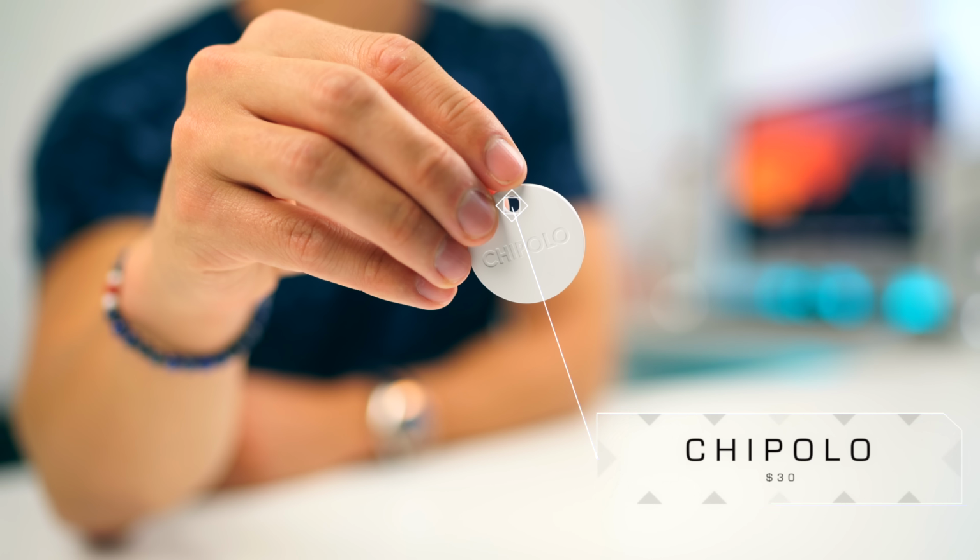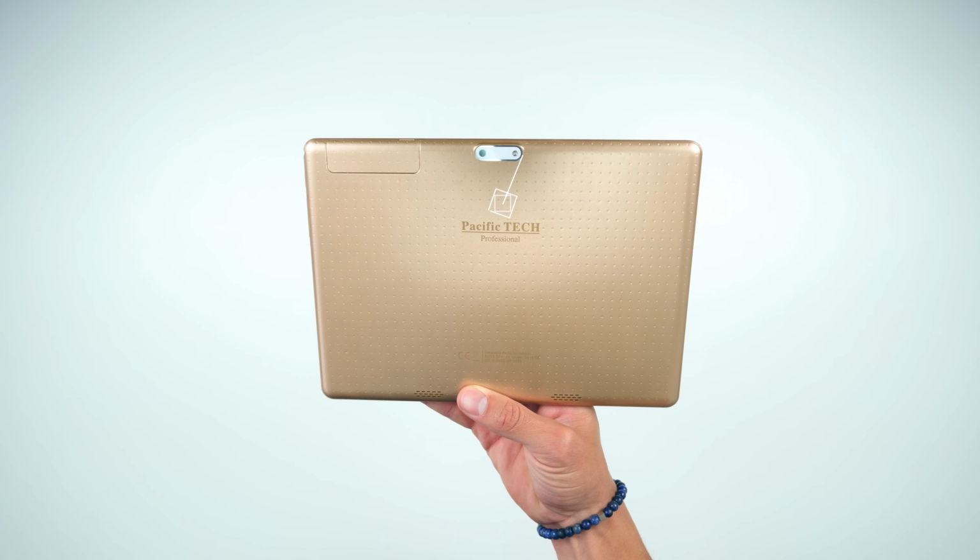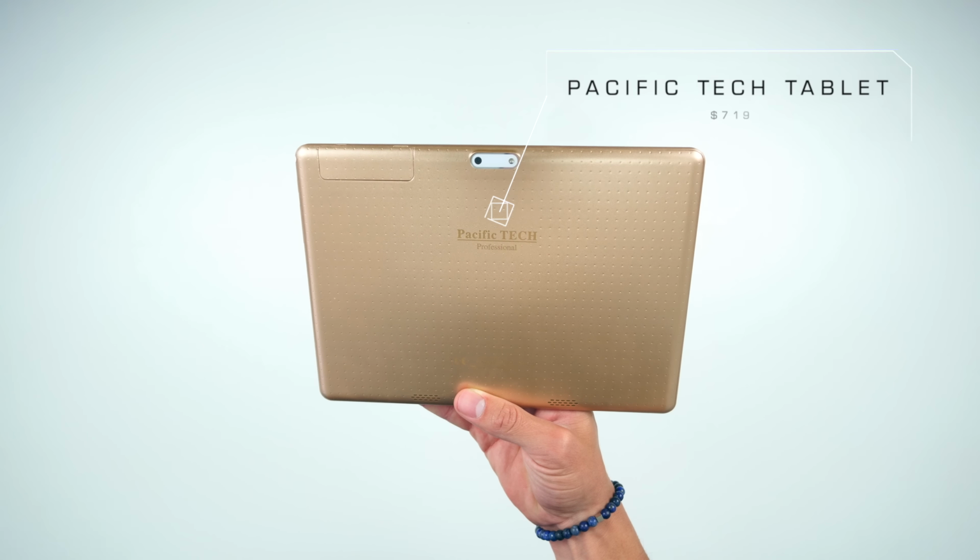You can attach this to a set of keys. Once you download the corresponding app, you essentially can pair these via Bluetooth. You can stick these essentially anywhere. Click the little Find Me button, and it starts ringing.